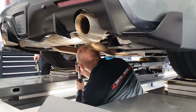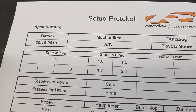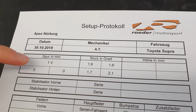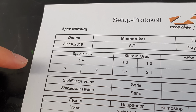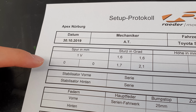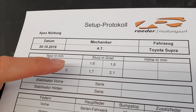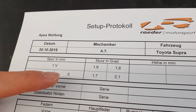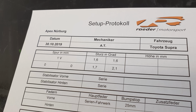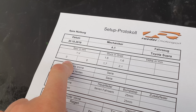And what were the findings? Well, we can see here in the setup sheet: we have 1 millimeter toe-in in the front in total, and 0 toe on the rear. Next to it is the camber. We have 1.6 on the front, left and right, and we have 1.7 and 2.1 in the rear. Okay, so that's basically what generated the twitchiness on the back.